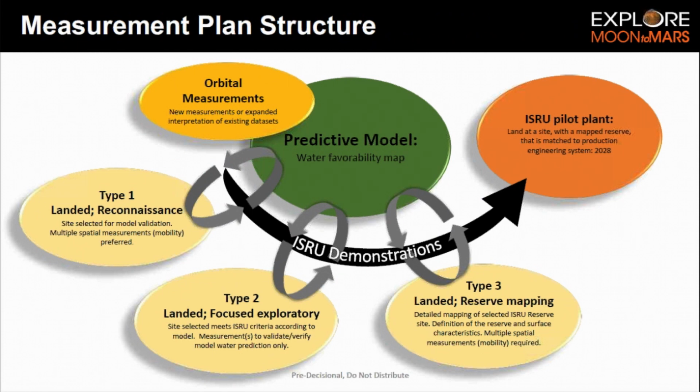This outlines our recommended measurement plan structure. In the middle of this, and this comes up many times, is this predictive model, this water favorability map. It's similar to a mineral favorability map in terrestrial exploration. Intrinsic to this plan are the continuation of orbital measurements, new measurements, and also expanded work on existing data sets. But another key part of this plan, of course, is these different types of landed missions that we recommend here. Type 1 missions are landed reconnaissance missions, and the goal of these is to validate your predictive model.